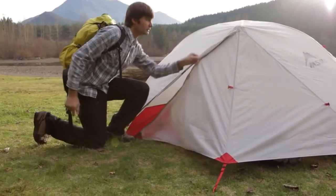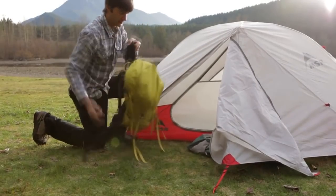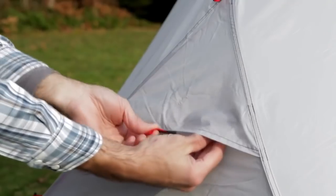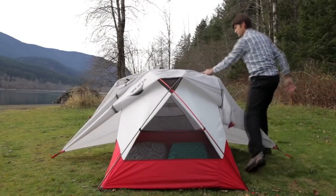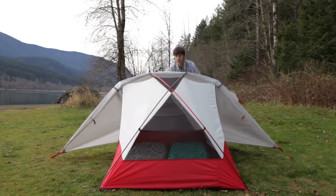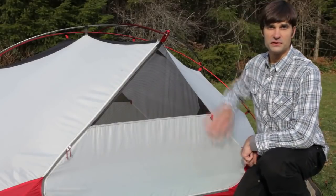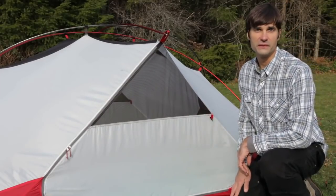The Elixir has two large doors for easy entry and exit and two large vestibules, so storing lots of gear is no problem. The Rainfly has kickstand vents, but if you want more venting and greater visibility, the Rainfly can roll back for excellent views and stargazing. And if you like your privacy, we've used breathable mesh and solid fabrics to provide the best balance between ventilation, warmth, and privacy.